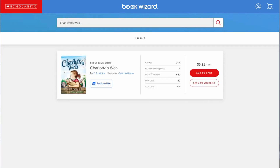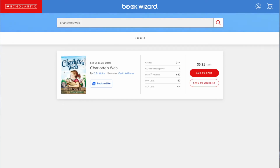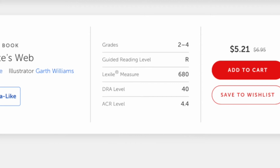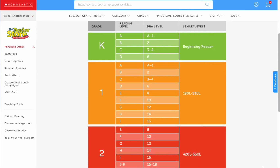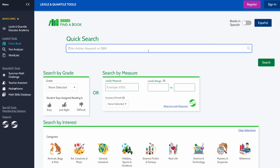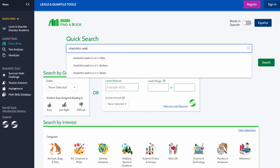If Scholastic has information about that particular title, you will hopefully see information in the product details that will guide you in deciding if the book will work for your child. Some of the information that you may find in the product details include grades, Lexile measure, and guided reading level. Scholastic also has a guided reading level chart that you may find helpful. If you don't find a book on Scholastic's website, try Lexile.com. Select Find a Book under Lexile Tools and enter your title to get the Lexile level.